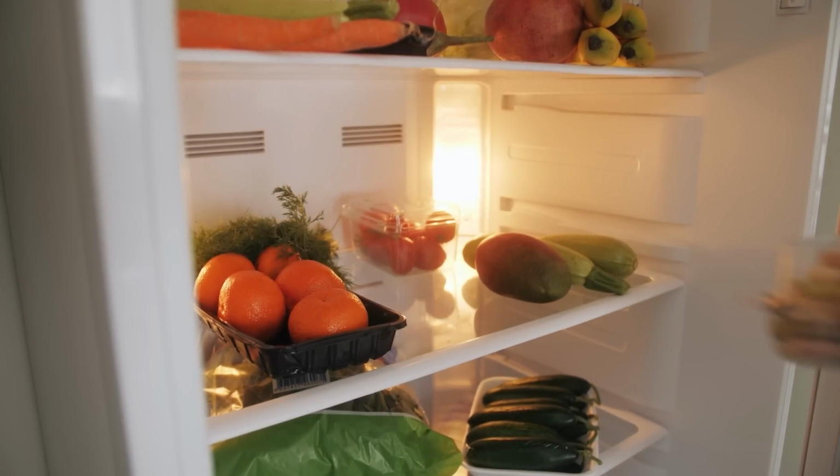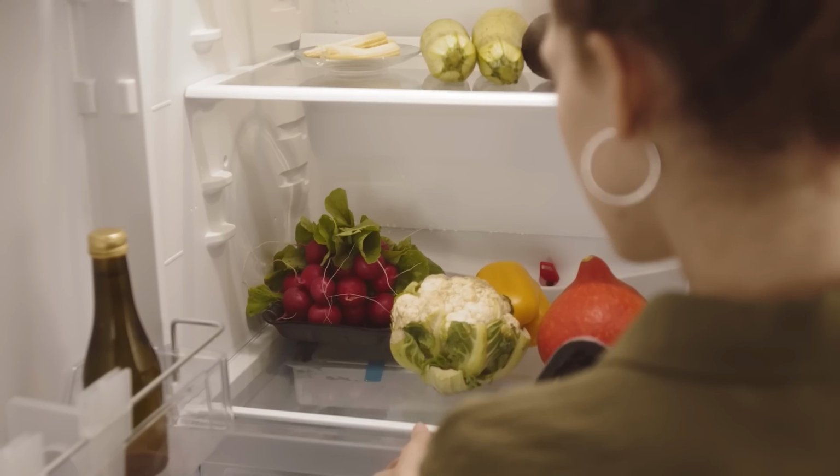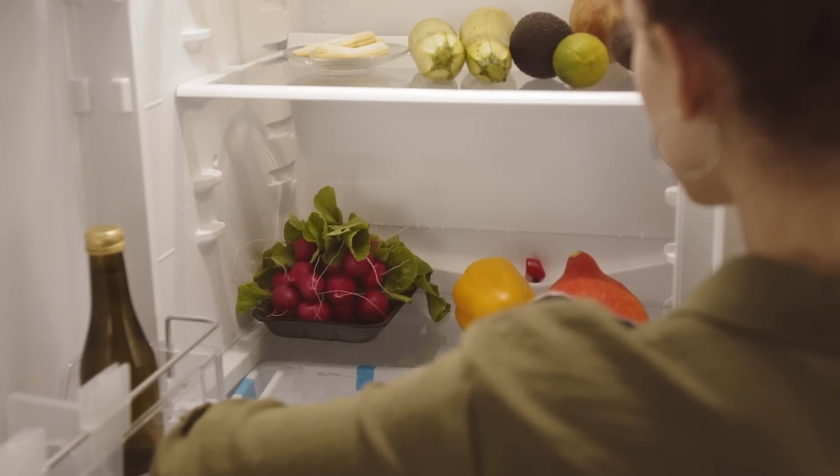Plus, the food stays fresh for an entire week chilled in the fridge, but if you don't think you'll eat it in time, you can just throw it in the freezer and defrost it later.